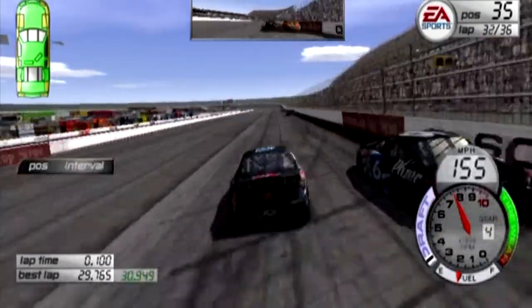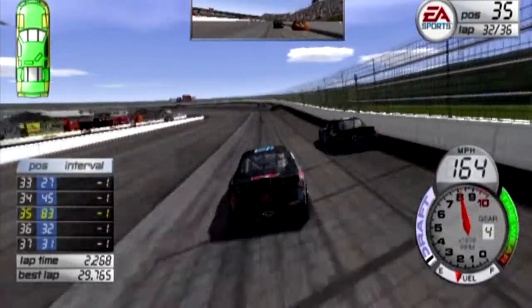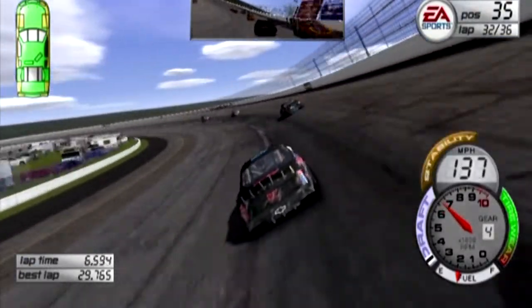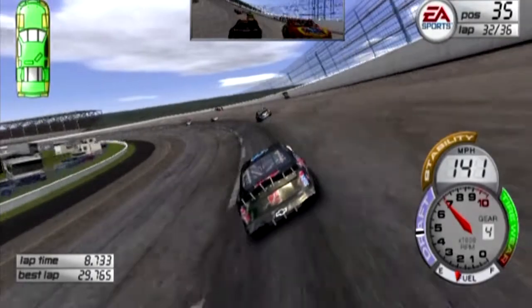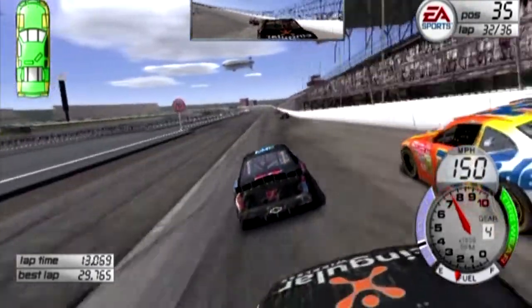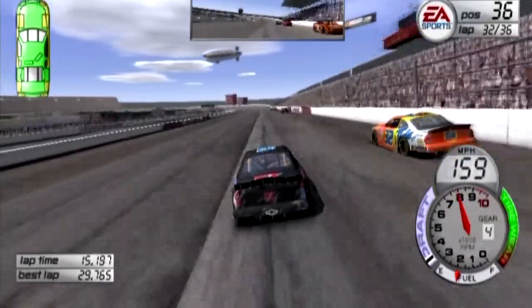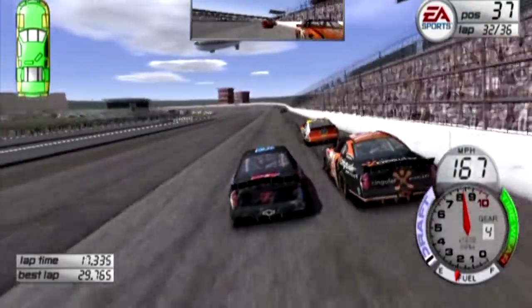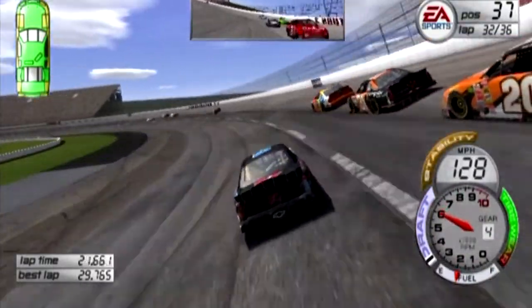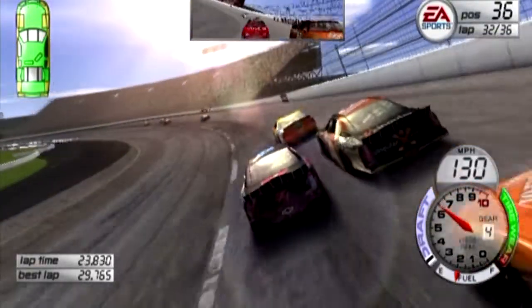Yeah. Completely my fault, looking in the rearview mirror. 4 to go, actually. Right, here comes Robbie Gordon. Robbie Gordon has now caught us, so I've got 31 and 32 behind me. Alright, gonna try to go down into turns 3 and 4. Try to get a run here.